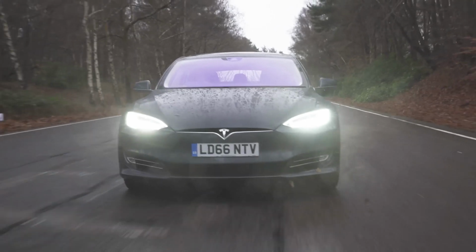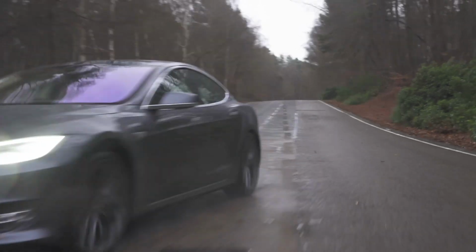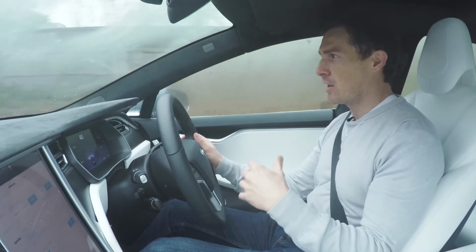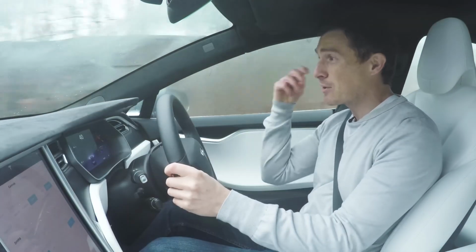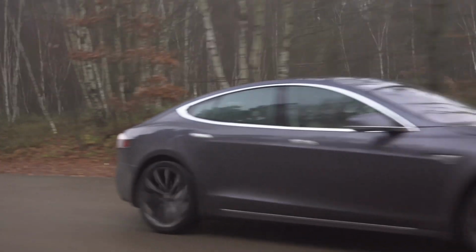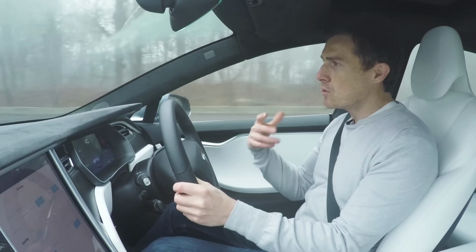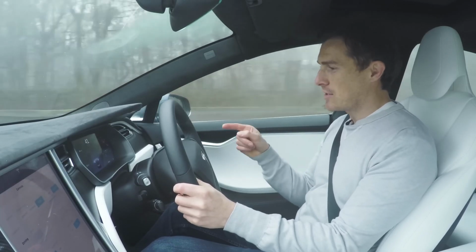Yeah, 0 to 60, Tesla claims around 2.5 seconds. I mean, this is the high performance version, but even lesser models of the Tesla Model S feel very quick when you accelerate. That's because you have instant torque from that electric motor. Now, launching a car is all well and good for a bit of fun, but what's more useful every day is this thing's overtaking ability.